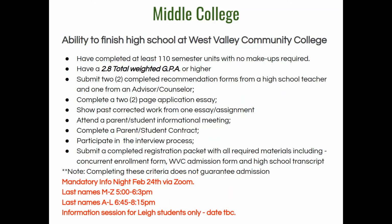So in addition to what I'm saying here, even if you do complete all of the steps here, it is not a guarantee that you will be accepted into the program. It is a competitive program. We do work with all of the high schools in our district. So make sure that you attend the information night because it is mandatory. It's a part of our application checklist.